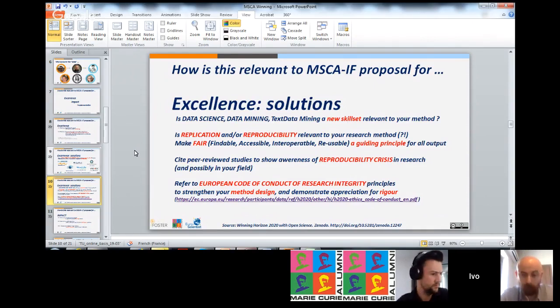Another space-efficient way to show awareness on the issue in this section is to cite peer-reviewed studies that discuss the reproducibility crisis. Show awareness that this is an issue, and that at least your method design is somehow ensuring against your project suffering from lack of reproducibility, or at least optimizing it.